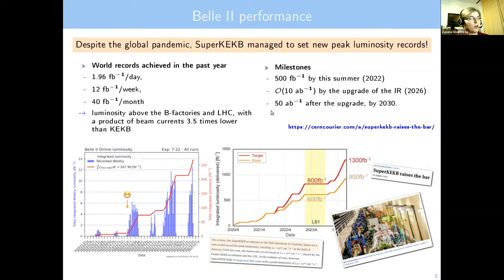The milestones for the Belle II data taking are listed here. By this summer, we expect to collect 500 inverse femtobarn of data, and the target luminosity of 50 inverse attobarn is expected to be reached by 2030.